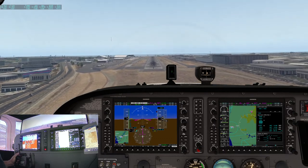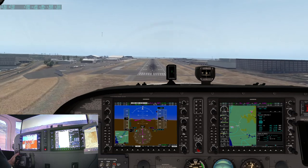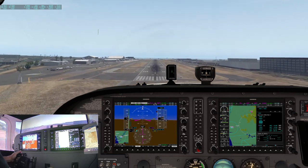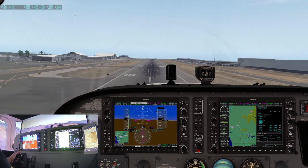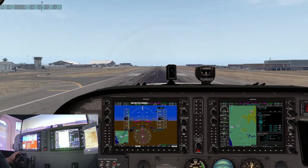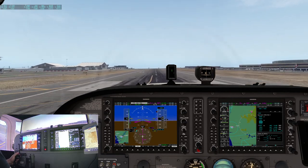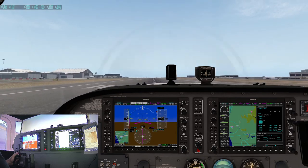Riverside Tower, November 3330 X-ray, inbound runway 09 approach for single notch landing. November 3330 X-ray, runway 9 cleared. Runway 9, 3330 X-ray.